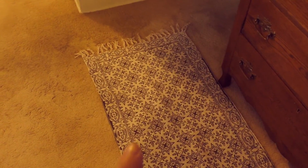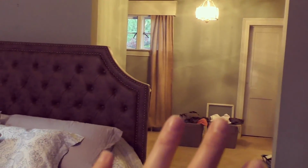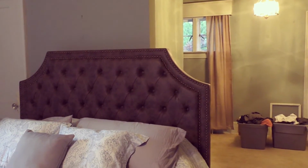Guys, I see we're losing light here. This is a rug that I found at Gabe's last week for $9.99. Now out here is basically the closet area. And honestly, do you see how the bed sticks out over it? We just made a decision that we don't care.